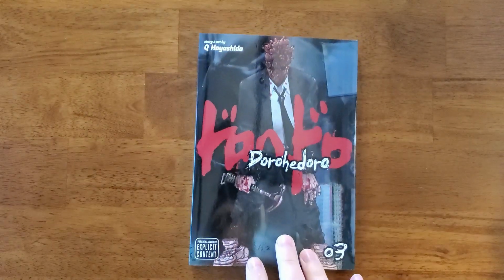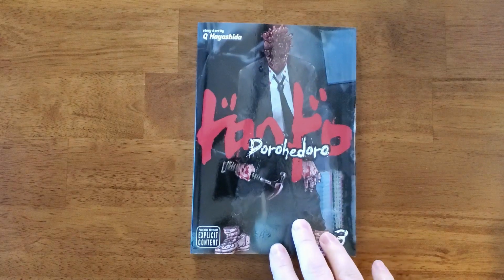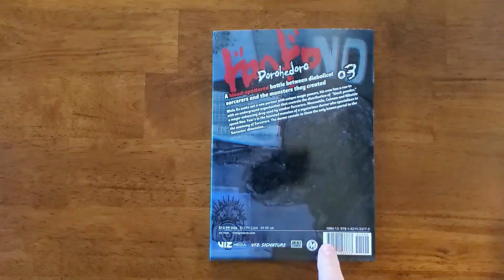Okay, so I have a few books that I got from Barnes & Noble. One was from their website, and that is Dorohedoro Volume 3. Volumes 2, 3, and 23 are the ones that have been out of stock for a long time. 3 finally came back into print. 2, I think, is later in February, and then I'm not too sure about 23. So I finally got volume 3.